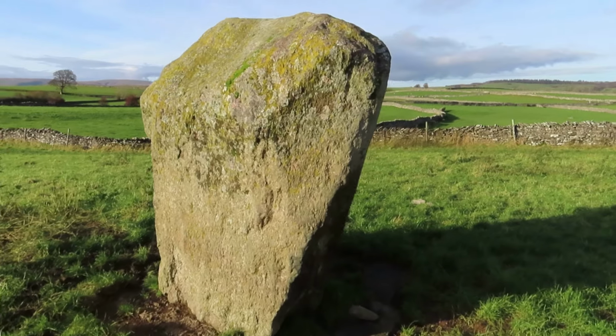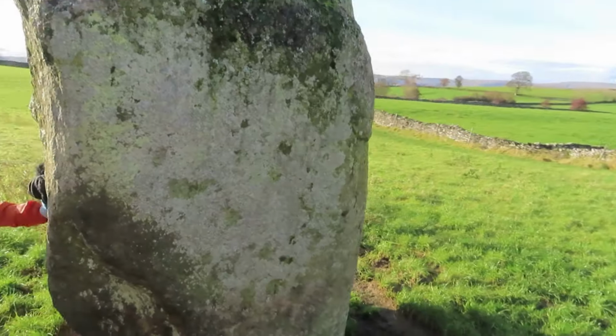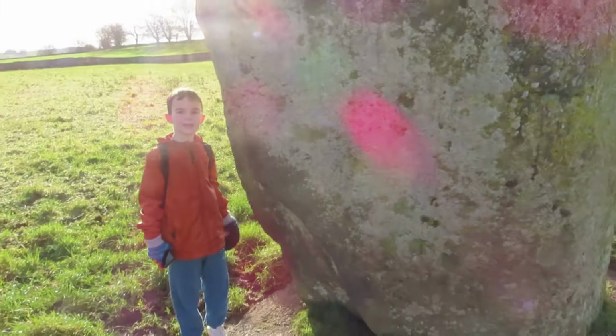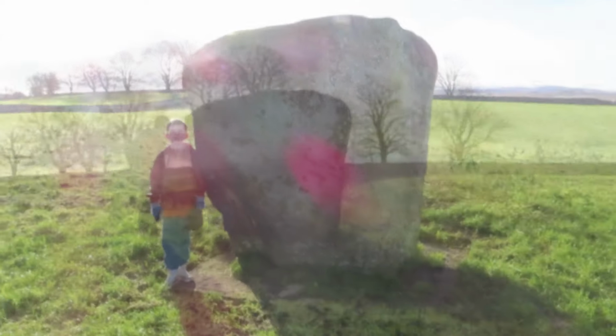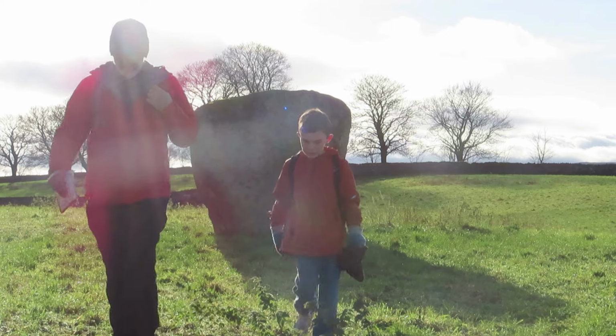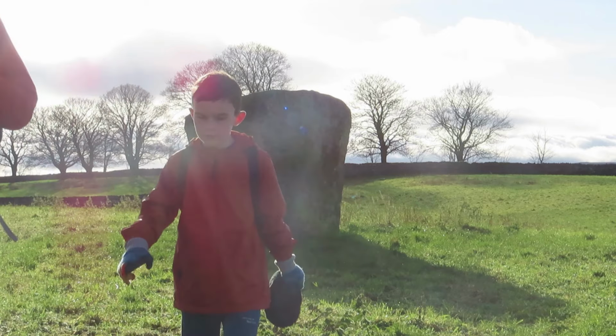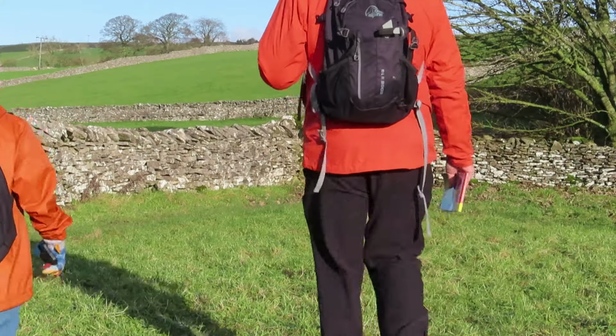But he's a belter, isn't he? Look at that. That's huge. And we went to go check out that huge stone circle. Is it bigger than this one, do you think? Well, this one is a stone wall.